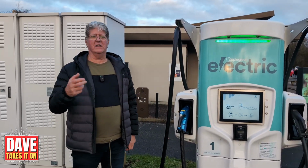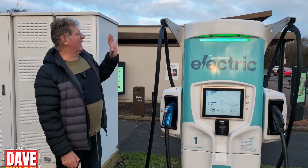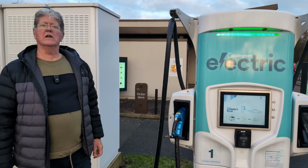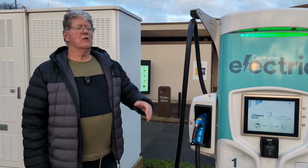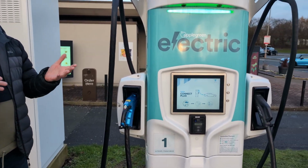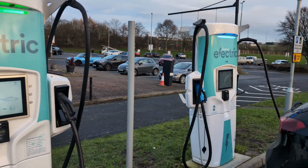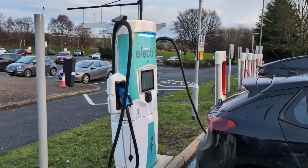Today you find us at Hartshead Moor Services, eastbound on the M62. We're looking at the Applegreen chargers that are located here, right alongside the Tesla chargers. And this is an unusual location because normally chargers like to separate.